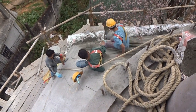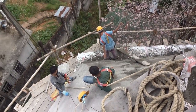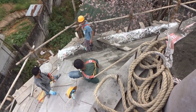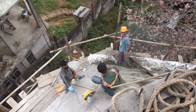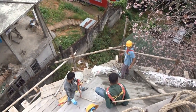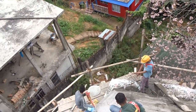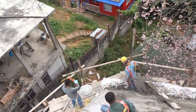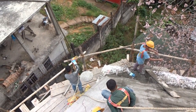Hey, it is not a joke here what you're doing. What is that, man? The first thing wrong, you should have the harness on before you climb up there.